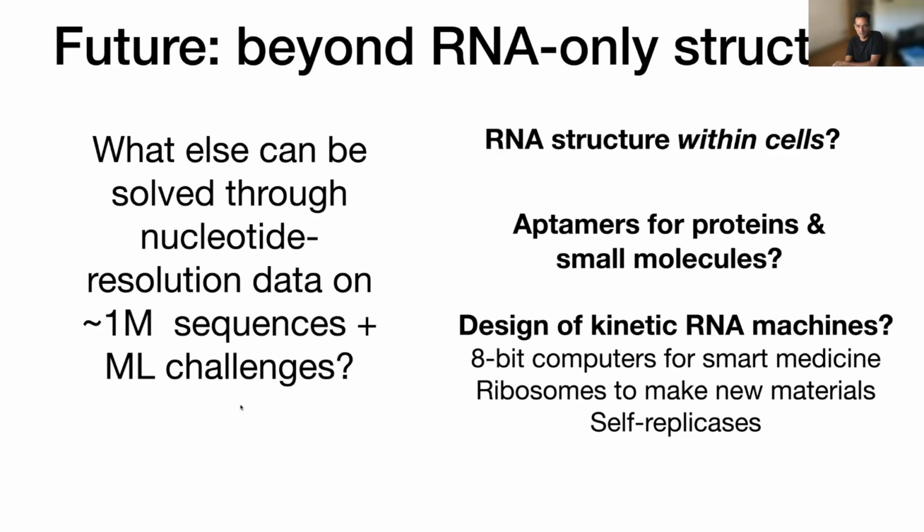This idea of let's collectively solve problems on Eterna, and then publish how we solve them, the designs and the data, and then that's the handoff to machine learning methods. Then we go into harder and harder problems. So the question for the community to start thinking about is, what are those harder and harder problems?